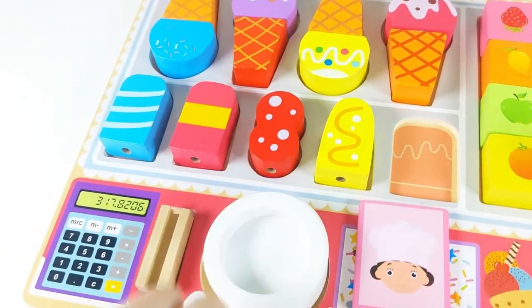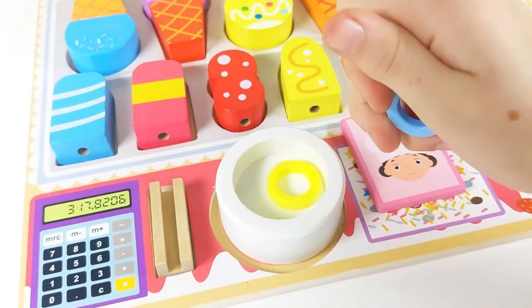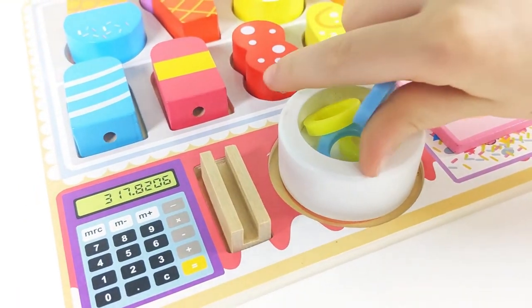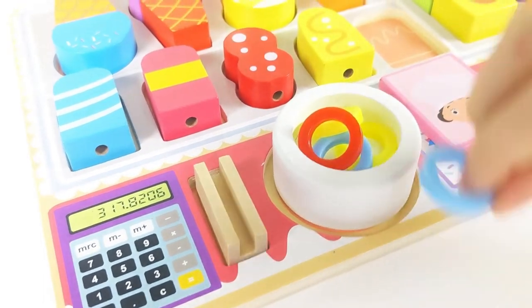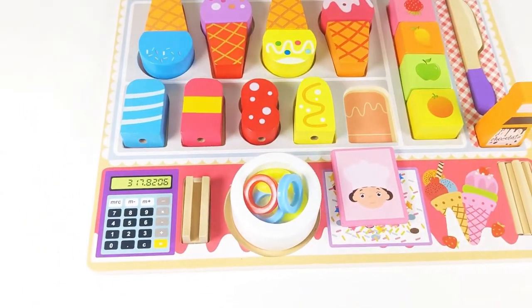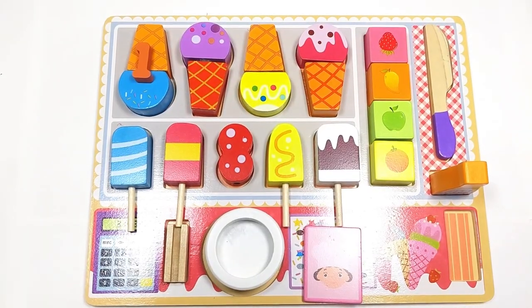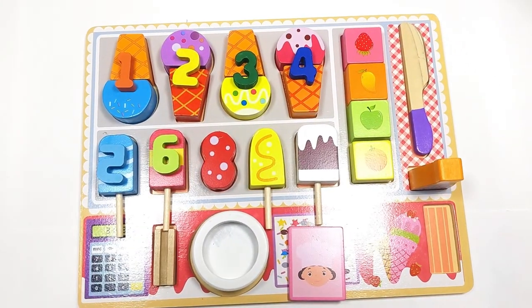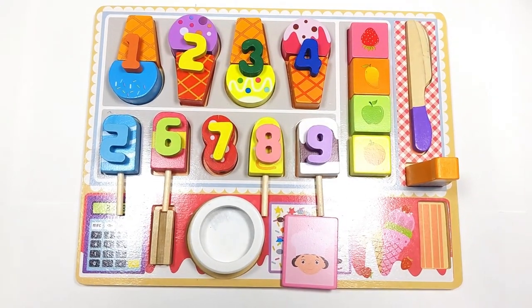The client gave us these coins. Let's count them. 1, 2, 3, 4, 5 coins. Let's get back to the puzzle. We did so many things. Wow. Today in our ice cream shop, we made 1, 2, 3, 4, 5, 6, 7, 8, 9 popsicles.